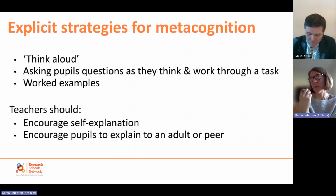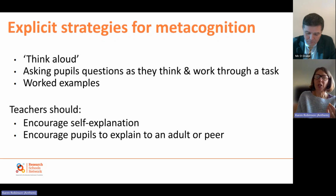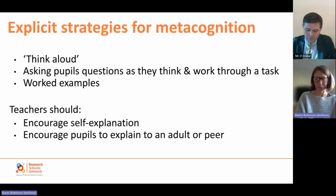Worked examples, so much about how we do them, worked examples, failed examples, and that idea of encouraging self-explanation, encouraging pupils to explain to an adult. So developing, as we talked about, almost in that key stage 1, the language, the vocabulary, to be able to communicate their ideas.